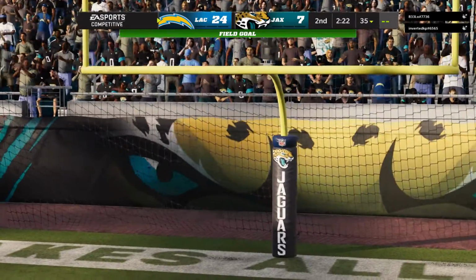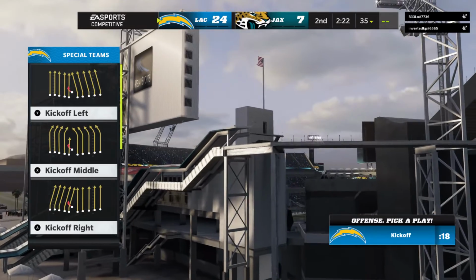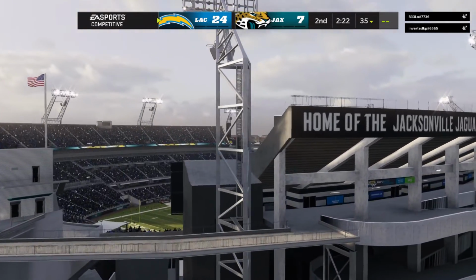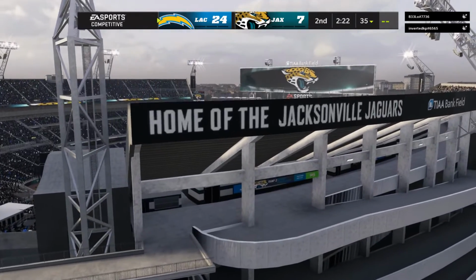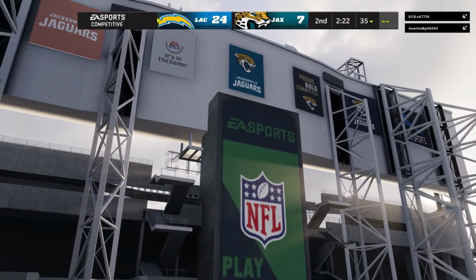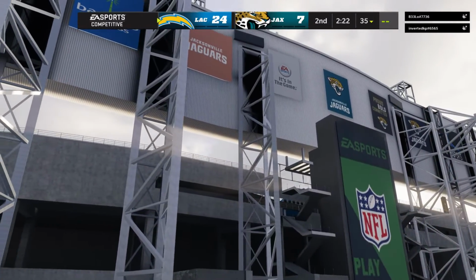And Hopkins' kick is good. And that'll push the lead up to 17. So 3 points there, and they continue to build this first half lead. Yeah, every little bit helps. And the more that you can put together drives and start controlling the tempo, controlling possession, finishing with points, the better off you're going to be.